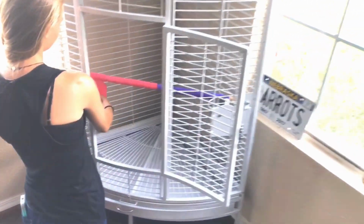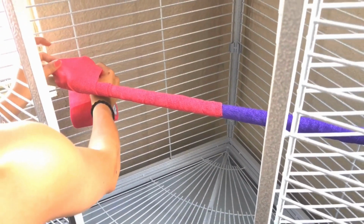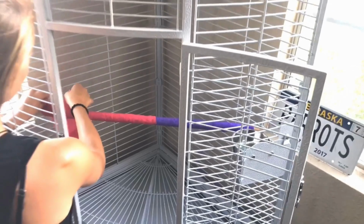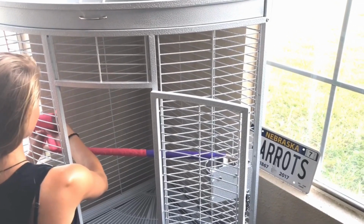Alyssa is putting some equine tape on this perch. Now normally I don't use perches that come with the cage. This is a very stable perch for her, and it is the right diameter that I like. It's not a super skinny dowel perch.